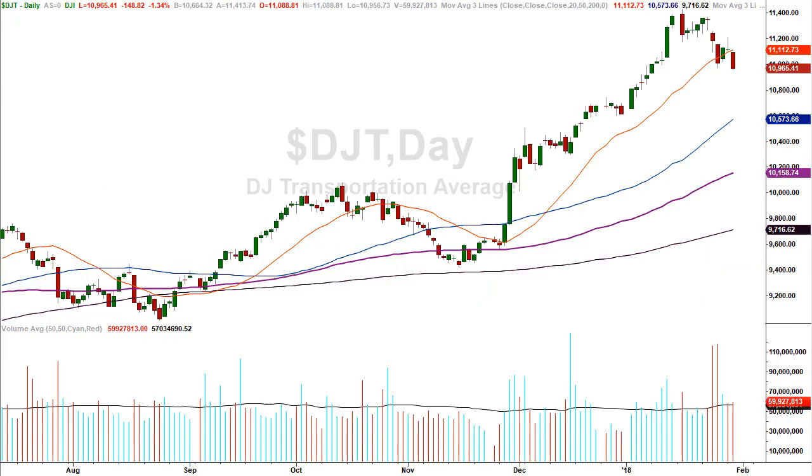Looking over at the transports, they remain weak. They were actually the leading indicator today on the downside. The transports were down 1 1/3%, another 148, 149 points down in the transports today. And you can see here that it doesn't look like it's done yet. It looks like there is some more downside in the cards for the transports. The transports were certainly the canary in the coal mine this time around.